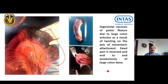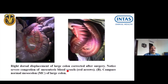And this was a very interesting case. It was a right dorsal displacement. If you appreciate the difference between the two figures, see, this is a mesocolon. This is a normal horse. This one is normal and this is abnormal. Okay, so see, this is sacculated. It means it's a left ventral colon. And this is not sacculated. It means it's a left dorsal colon.